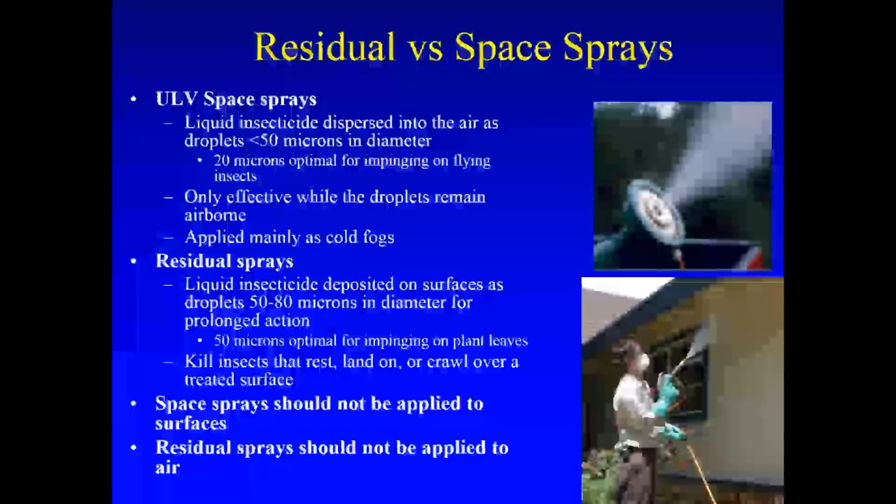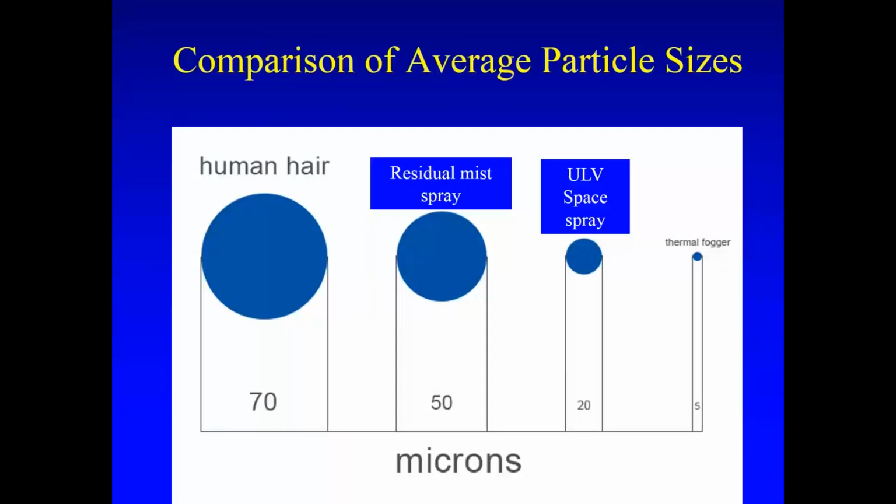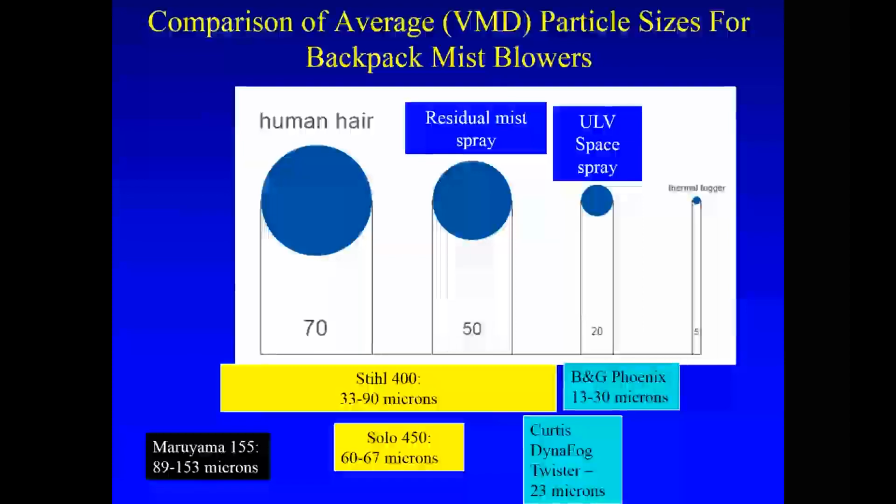For the Zika vectors, they're living and breeding right in yards, and so residual sprays are a much better way to go. Now, if we look at these particle sizes that I mentioned, a human hair usually has a diameter of somewhere around 70 microns. A residual mist spray should have something around the size of 50 microns. The ULV space spray is going to be 20 microns. And sometimes down in Miami, you saw a lot of thermal fogging, which is usually a size of about 5 microns. So what you're shooting for is a much larger particle size for a residual mist spray than with a ULV space spray.